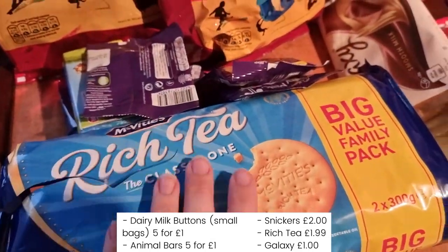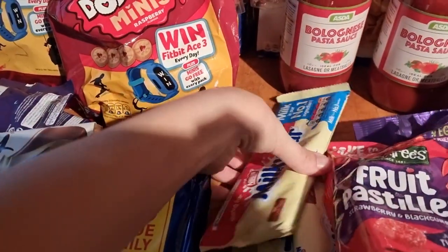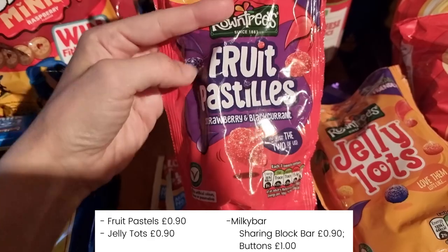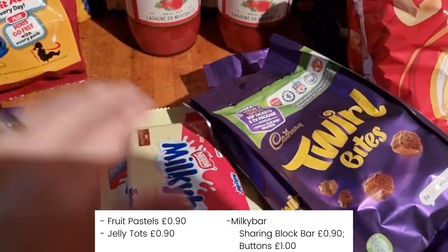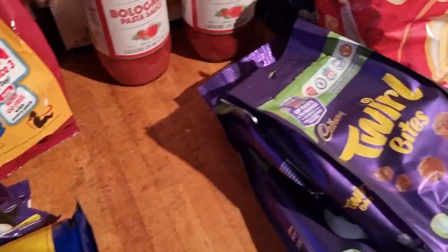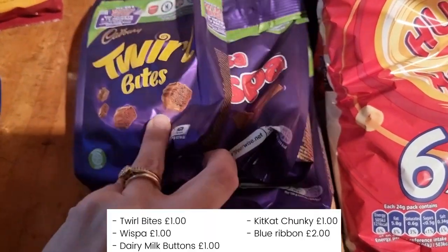Some rich tea for myself because I absolutely love rich tea. And I've got some Galaxy, some Milky Bar. Picked up these fruit pastels, a little bit different, along with jelly tots. Then I've got lots of Milky Bar because I just love white chocolate, so I've got more of that. I've got 12 bites of this, that, and then also buttons as well.